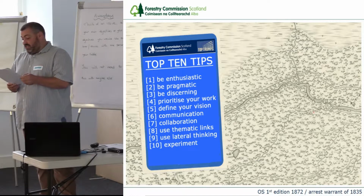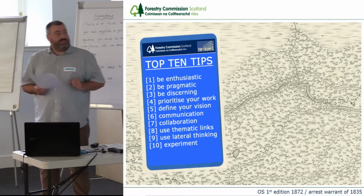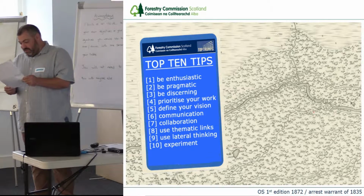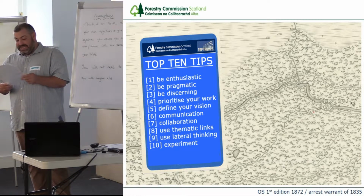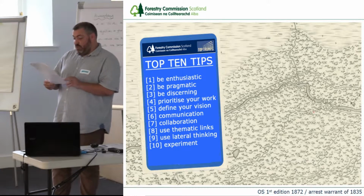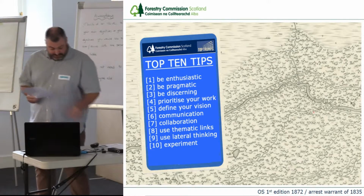And Badger Falls illustrates the first of my top 10 tips, which is to be enthusiastic. Never underestimate the power of your own enthusiasm. It will help you to engage with a wide range of people and encourage them to get involved in your projects or be more receptive to your ideas.